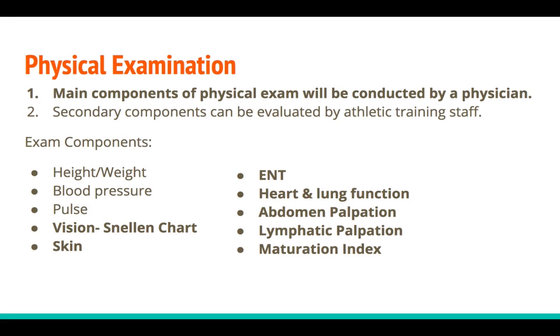Everyone's obviously spaced out for privacy reasons, but 4 athletes can go in at a time, and it's all done at the site. They don't have to go to a secondary location. But the exam components mainly include height and weight, blood pressure, pulse. This can be taken by the athletic trainers, and then vision, which is gauged on a Snellen chart if needed.